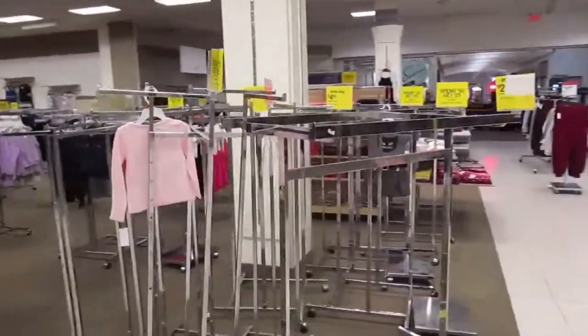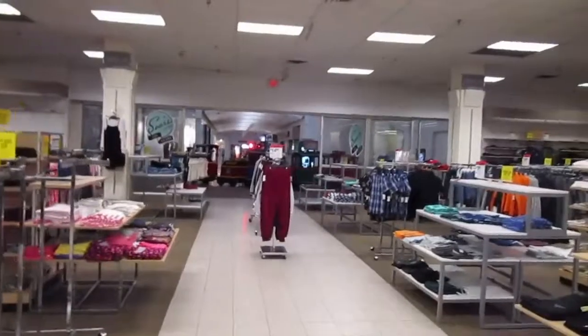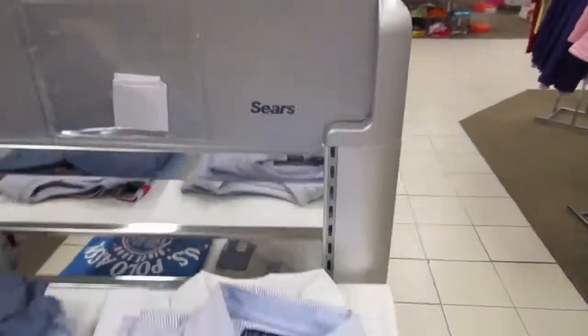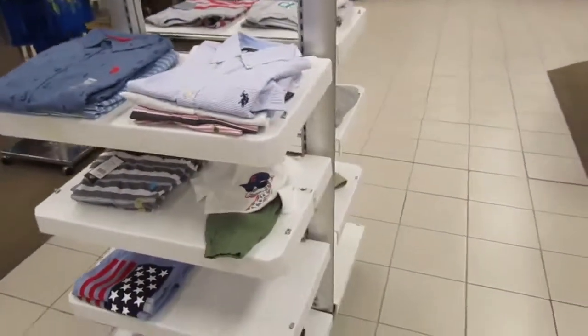So, just cameras here, I don't care. They probably don't even give a crap because there's like no one here. Pretty cool looking.